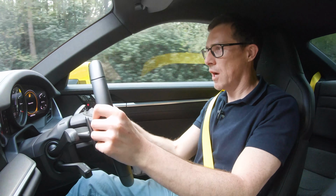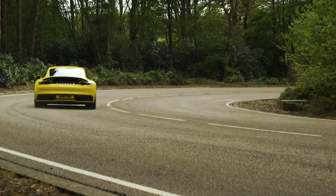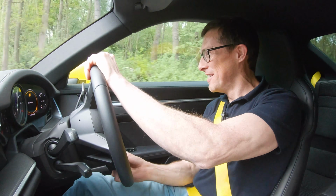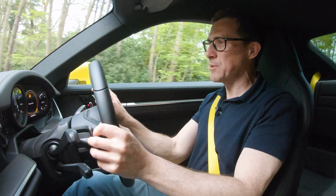If you're lucky enough to own a 911, you are going to go hunting for twisty roads because this is where this car just excels. Oh my God, the way it just grips. It grips so well. And you can tell what it's doing beneath you. It really is pretty good.